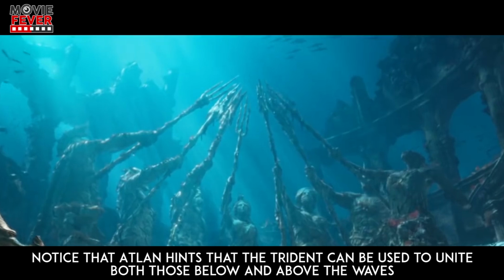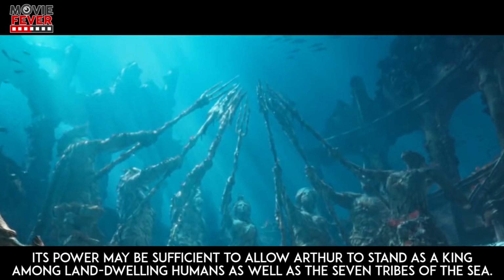Notice that Atlan hints that the trident can be used to unite both those below and above the waves. Its power may be sufficient to allow Arthur to stand as a king among land-dwelling humans as well as the 7 tribes of the sea.